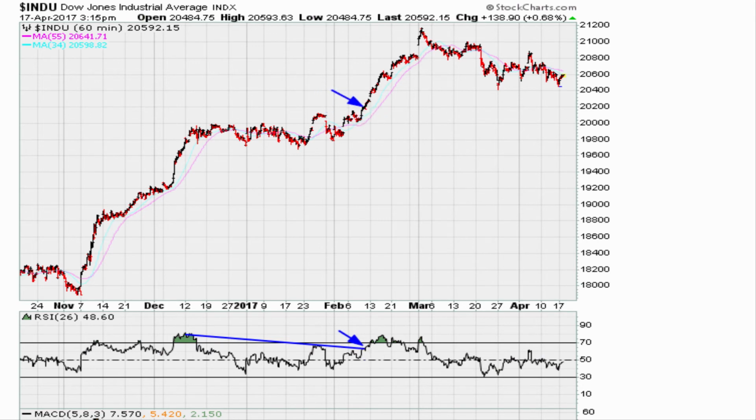And what I'm going to do is extend that line. Just going to draw it like that. That same line. And what happens is we stayed above that line. In other words, after we broke out here, the market stayed higher until it broke down below here, which is this period. Now, after the break, this line has been resistance, giving us short-term sell signals on the Dow. Resistance here, short-term sell signal.